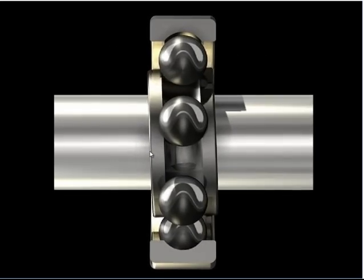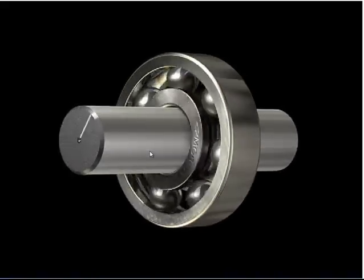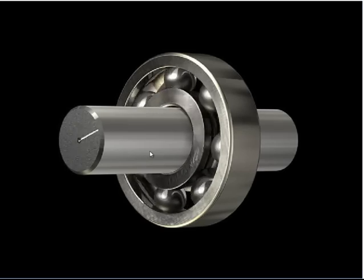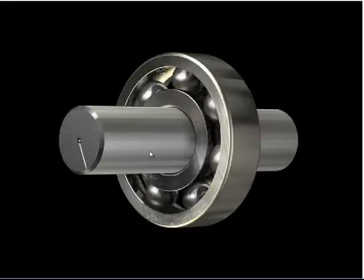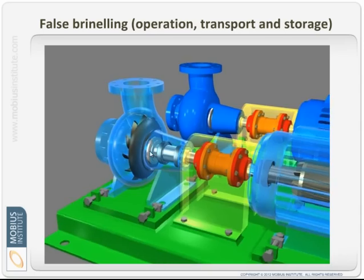Now, in this situation, if during the installation process the inner race was cocked on the shaft, then every single rotation of the shaft, you can see this wobble effect, if you like, and the rolling elements. You can just imagine what the additional load is on the raceways and the rolling elements.